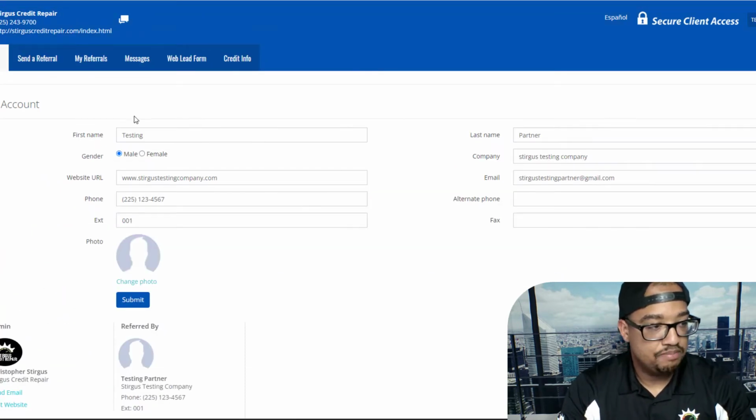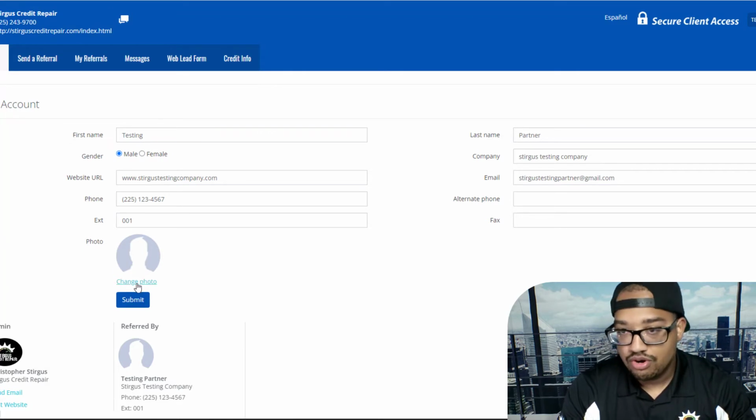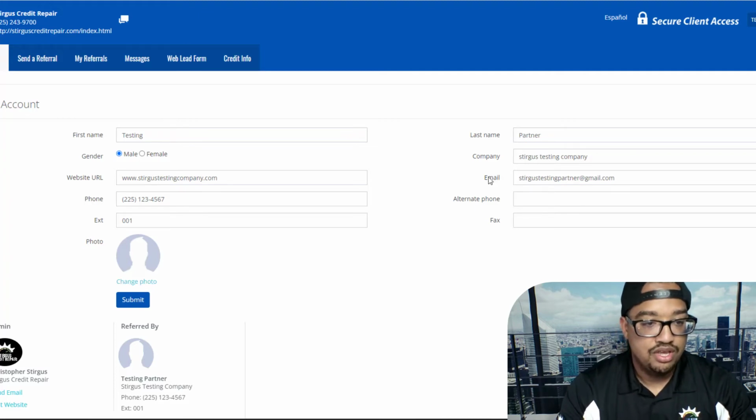So going back to that picture, you can upload your picture right here. It can be a business card. It doesn't have to be your face, or you can just leave it blank. It can be your business logo, whichever one you want it to be. You can edit all of your information here: the company that you work for, your company's website, phone number, everything that you want your customers to see when they log into their account to remember who you are. You want to put all of that information in right here in the My Account tab.